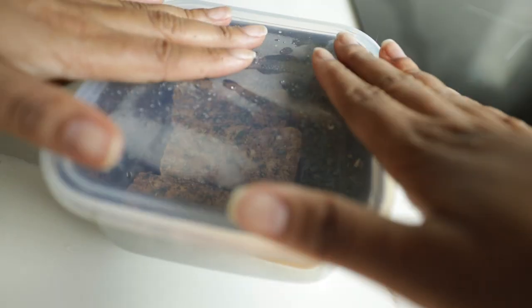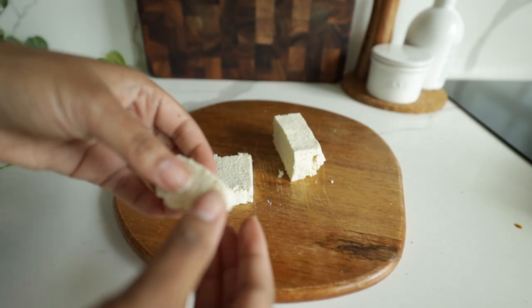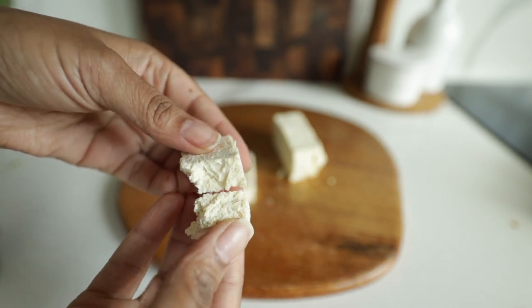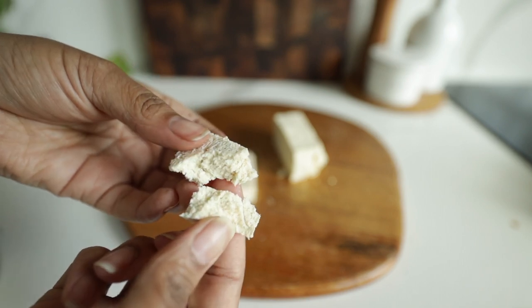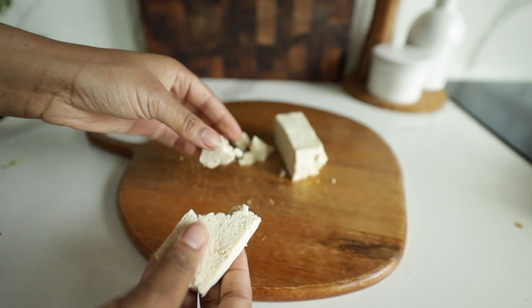And then I just set that in the refrigerator overnight. This is the rest of the tofu that I didn't cut, because this I'm just gonna break apart. So as you can see, you could easily make popcorn chicken or little tofu nuggets. Here, I'm just prepping. I didn't actually use it in this video. Sorry to disappoint, but that will be in a future video. So now you have something to look forward to.